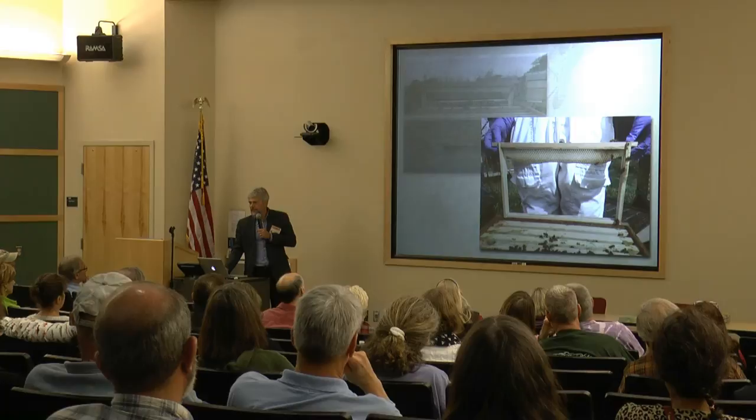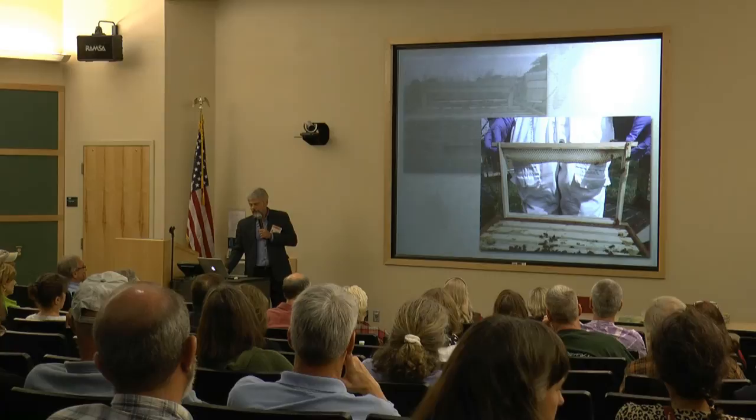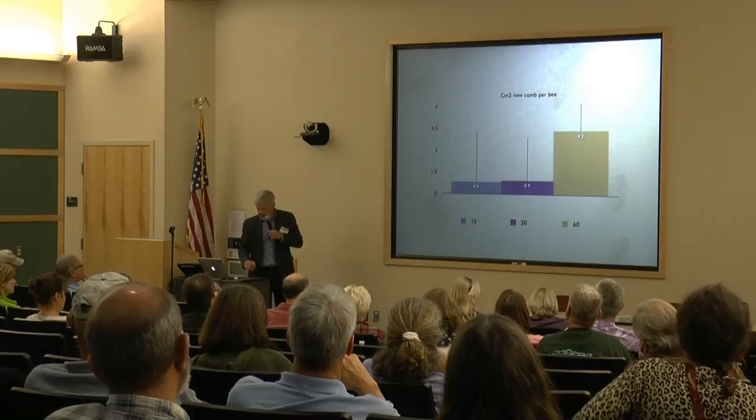Maybe they stole it from someplace else, but we got good results even in a dearth. And then you can measure that, and we derive square centimeters of new comb constructed per bee. And we found, again, a trajectory that was interesting and supported our hypothesis: that as polyandry increased, the efficiency by which these bees constructed new comb improved. Brood production. This one was statistically significant.